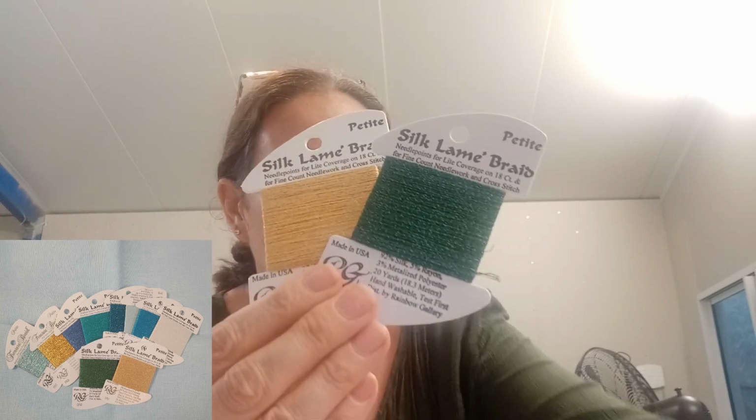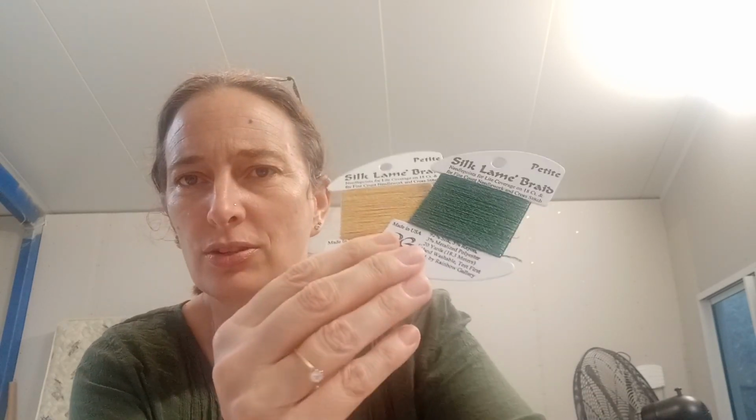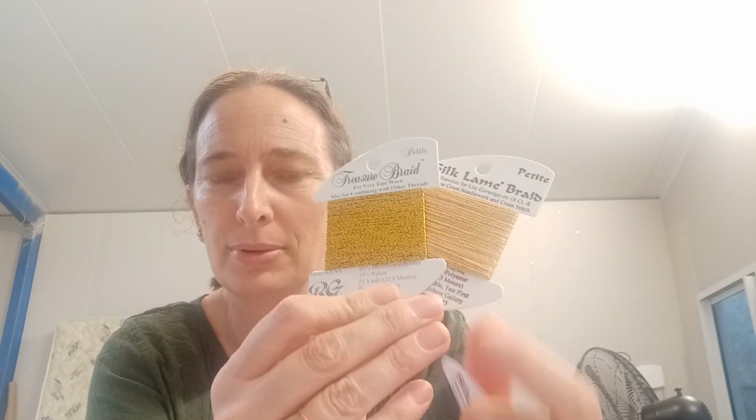I think that's the only gold. We had this gold in the treasure braid, but that's the only sort of gold in the silk lame braid. So that'll be a lot of fun when that chart gets here. I now have several more supplies to go with it. I love it when stitchy mail comes.